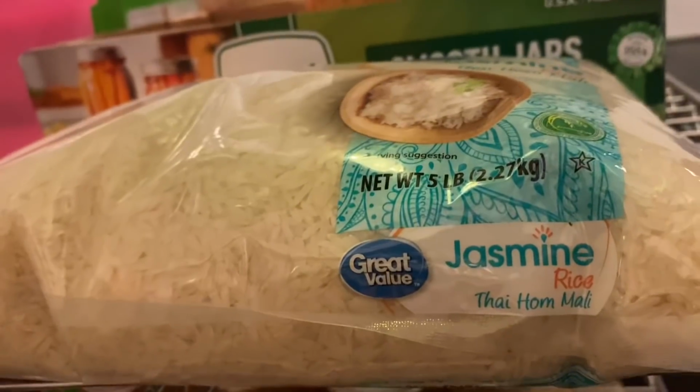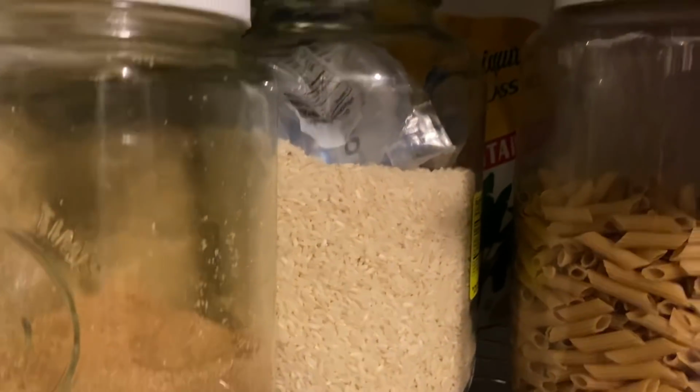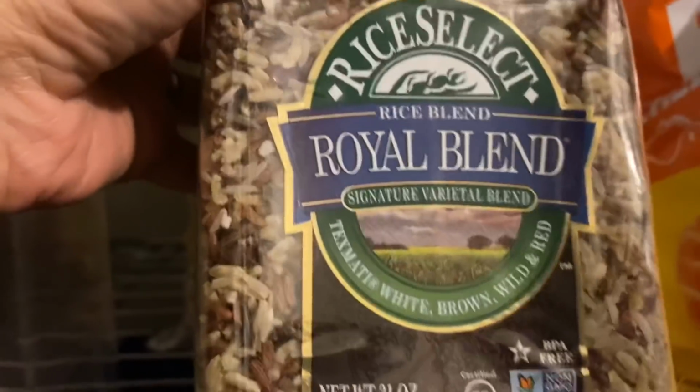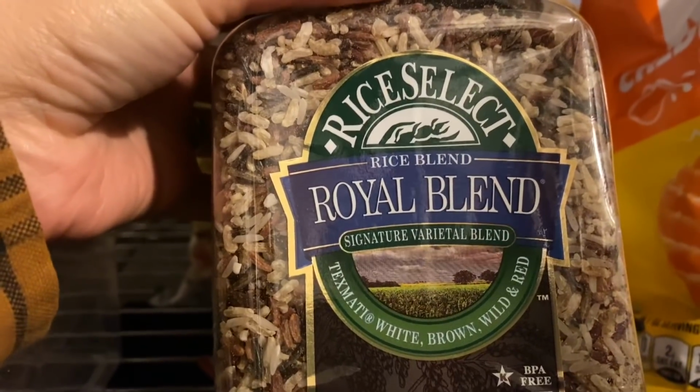Next up, rice. Just bought this big bag of rice last month and I need to put it up. I haven't done it yet. I have this container full of white rice. I don't have any brown rice right now. That's something that I need to work on. This container is filled with yellow rice. And that container down there is actually full of rice, like actual rice. And I just got this not very long ago, this royal blend of rice, because I love wild rice and I mix it with brown rice. It's so good. This bucket down here is also filled with white rice, like a long-term storage white rice.